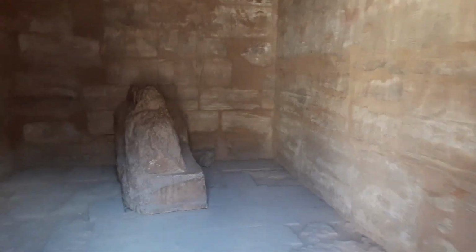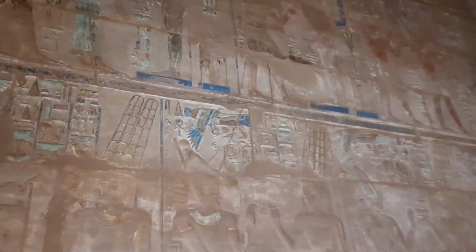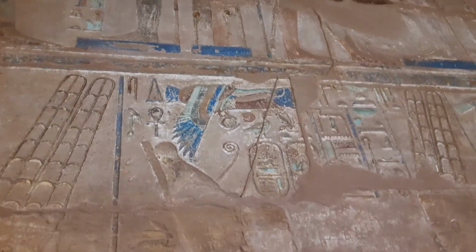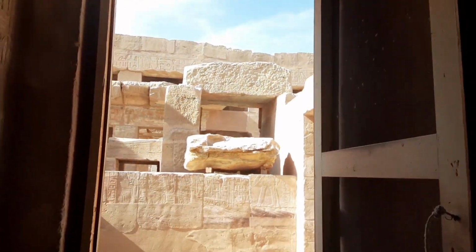What's in here? Oh, look at that bird. Look at the color. Wow. Oh, he's excited. It's the first one of those I've seen.